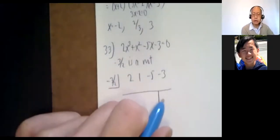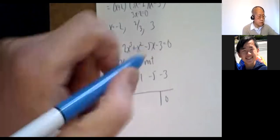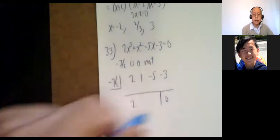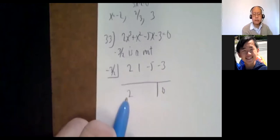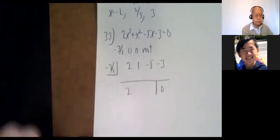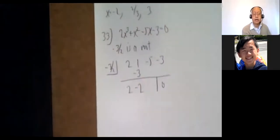What automatically goes here, if this is a root? Zero. Two comes straight down. And multiply, add, multiply, add, multiply, add. I do have a fraction, but you'll see it's actually not as bad as you might think. What's negative 3/2 times 2? The 2 cancels out. Negative 3. Add. Negative 2.